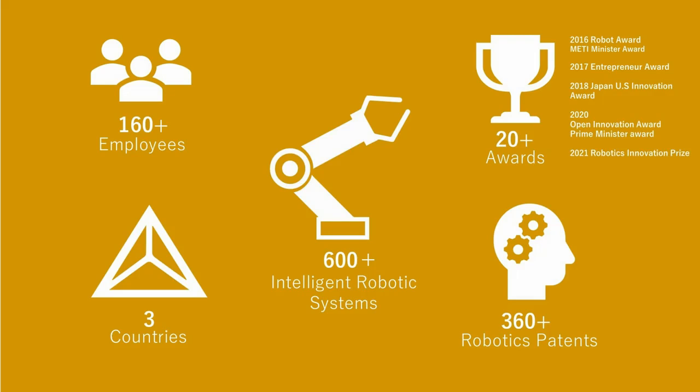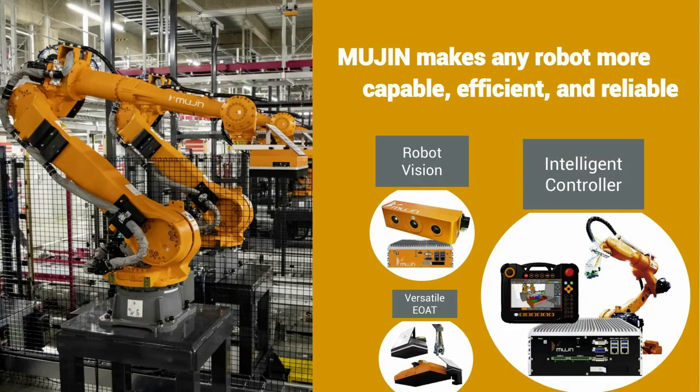And also we've been highly regarded in Japan for the work that we've done to innovate within the robotics space. So we've won many awards for innovation and been recognized by institutions, third-party associations, and the Japanese government as well. And we've deployed over 600 intelligent robotic systems, primarily in the Asian market, in Japan and China. And now we are bringing this experience to the United States. So that's who Mugen is.